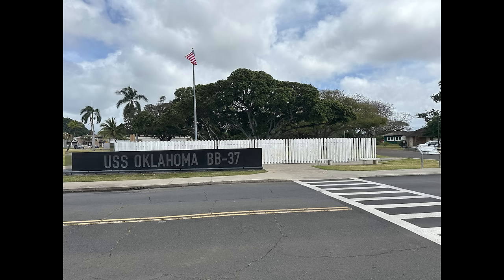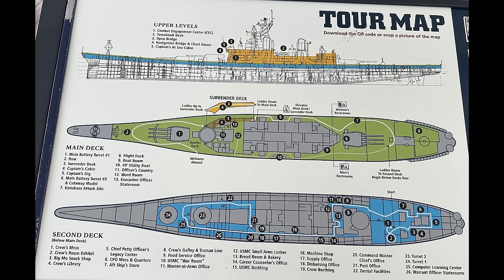Memorial for Oklahoma sailors that were killed during the attack. And it's right by the Missouri. And this is the Missouri tour map for it. It's a museum now, and you can go on it and use it for ceremonies or whatever you like. It's just a tremendous thing.